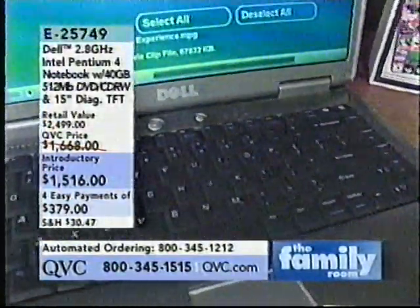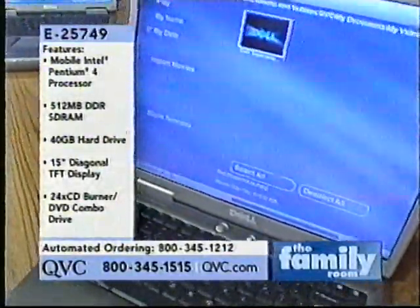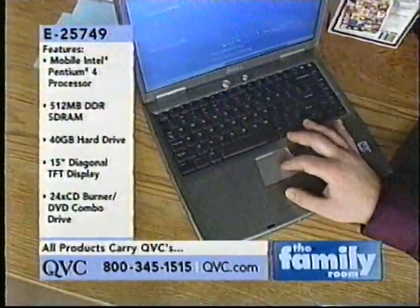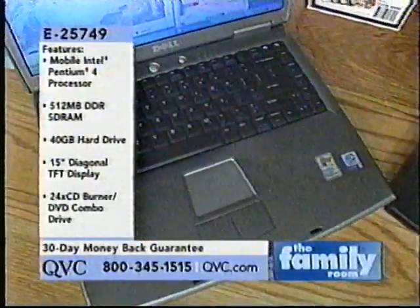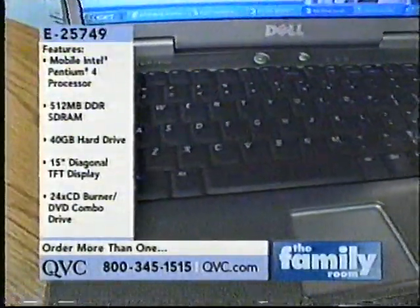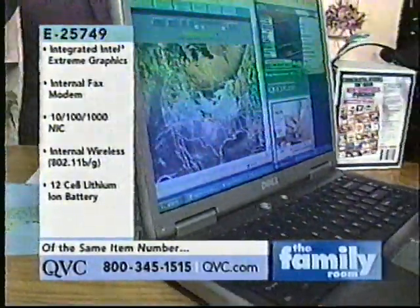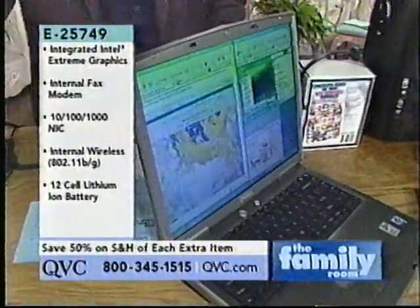Let me show you what's in the machine. Take a look at your screen on the left-hand side there. It has the mobile Intel Pentium 4 processor. It's a 512 megabyte DDR SDRAM computer, 40 gigabyte hard drive. You don't need more than that because you do have a CD burner in here that can act like a backup for you. 15-inch diagonal TFT display. That's a bright, beautiful, big display for a notebook. We give you a 24x CD burner, which also plays DVDs, so if you're traveling, you can watch that. We have the Intel integrated extreme graphics card in there, which really makes this thing sing visually.